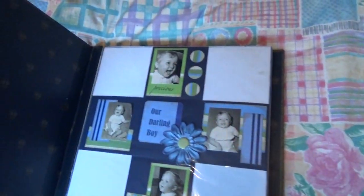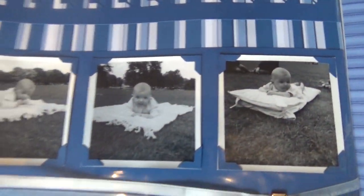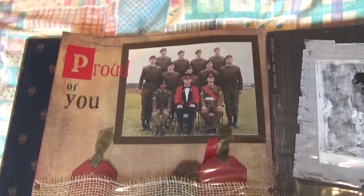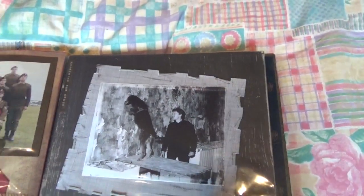I think this is one that I did for my husband's 40th birthday. This is him as a little boy. That's actually a real gold cross. So yeah, that's him as a little boy. That's him when he was in the something or other. That's him when he was a drugs dog handler. That's asking him man, whatever.